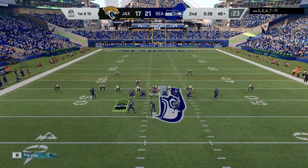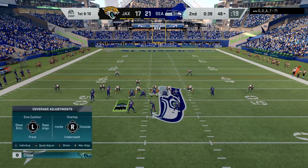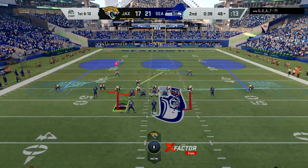Shift, shift. Good job right there. Echo, echo. Good, good, good. Motion, motion, motion.